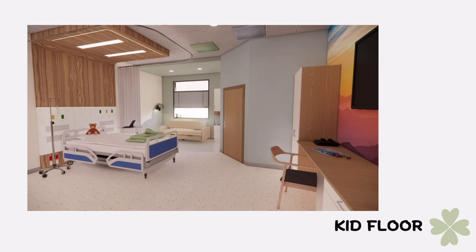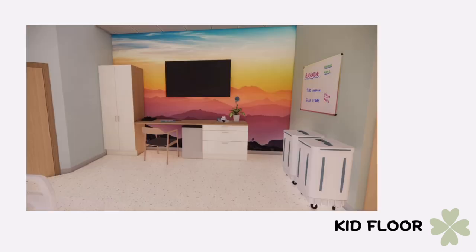And here is one of the patient rooms. As you can see, there is a big window for lots of sunlight, and a desk right there so kids can do their work. Here is another angle of that one wall. There's the refrigerator included right down there underneath the desk.